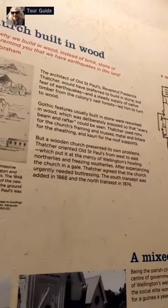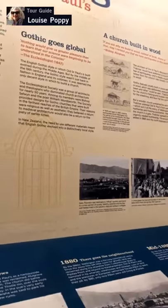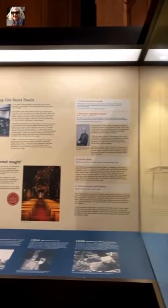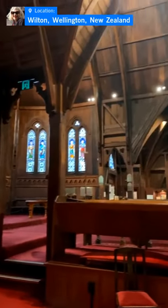He would have preferred to have built in stone, but because of the earthquakes it was built in wood. And that's true, because when we had the big earthquake about 5 years ago, quite a bit of damage was done to the church, and they said that lucky it wasn't stone, because it was wood it was able to move.